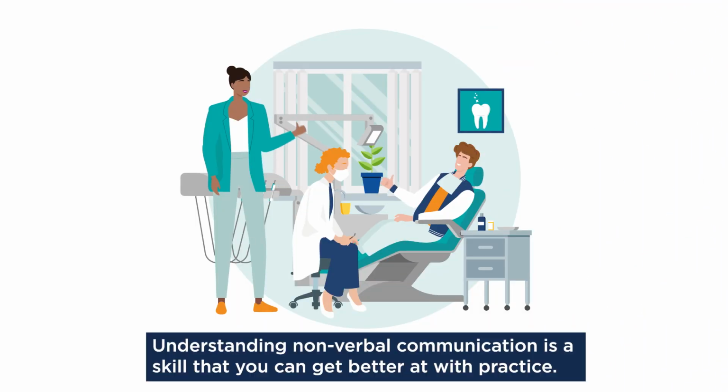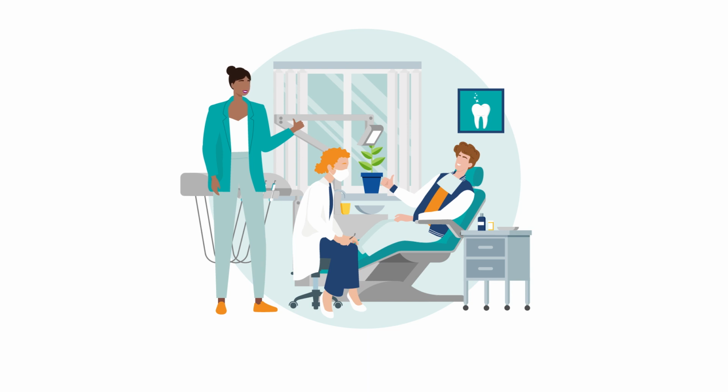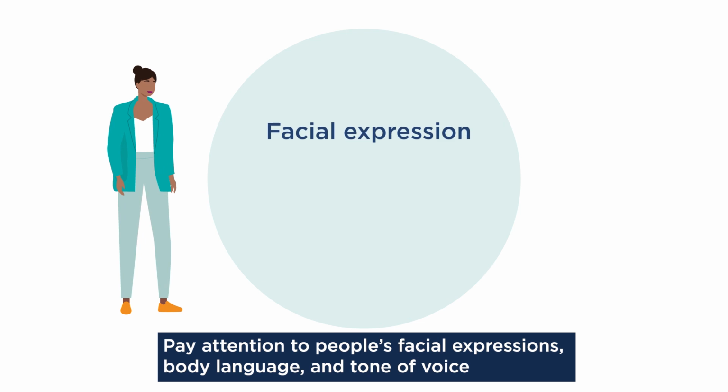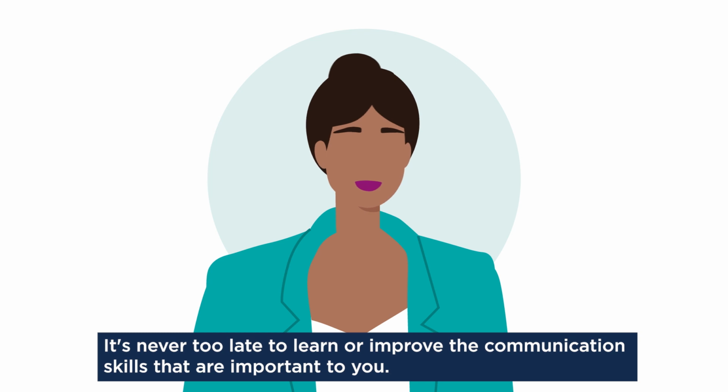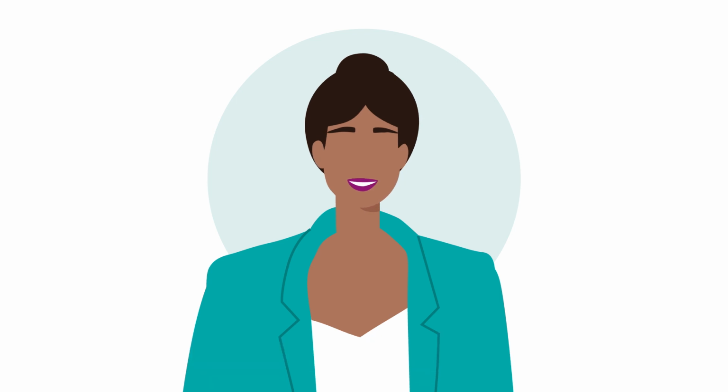Understanding nonverbal communication is a skill that you can get better at with practice. Pay attention to people's facial expressions, body language, and tone of voice to help develop your nonverbal communication skills. It's never too late to learn or improve the communication skills that are important to you.